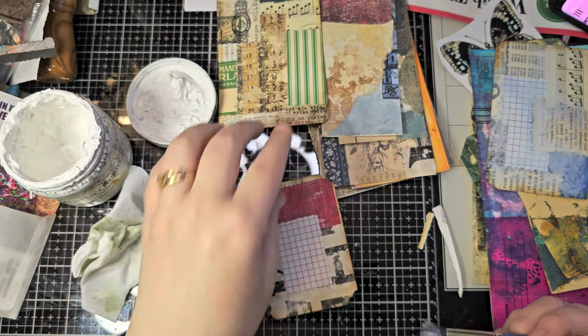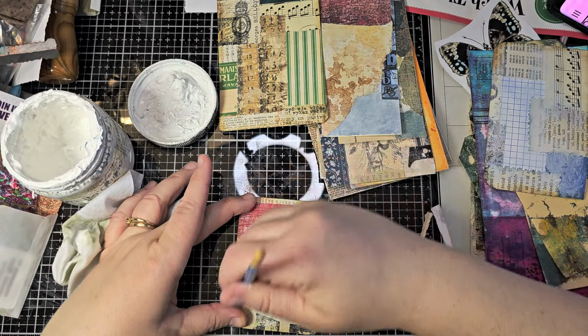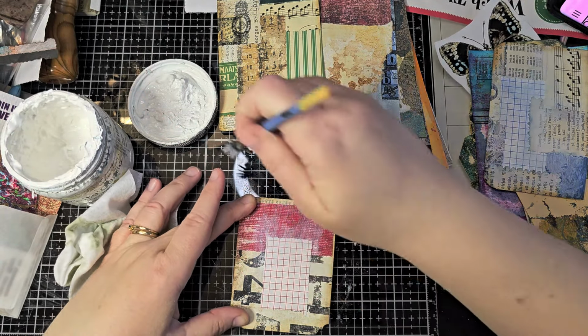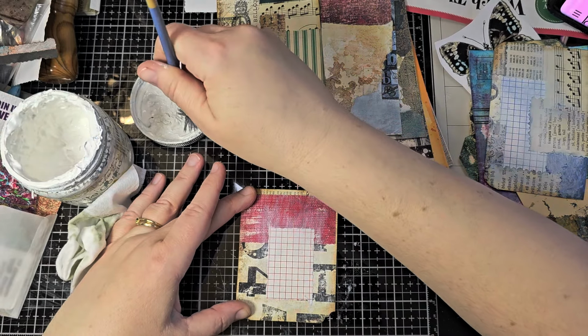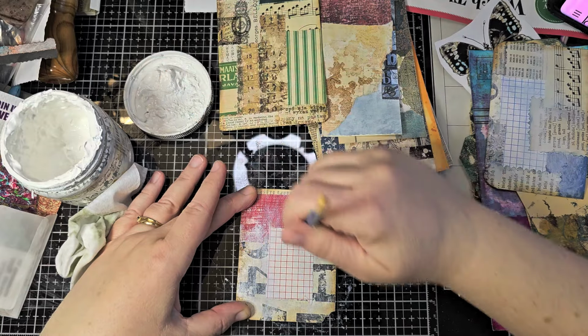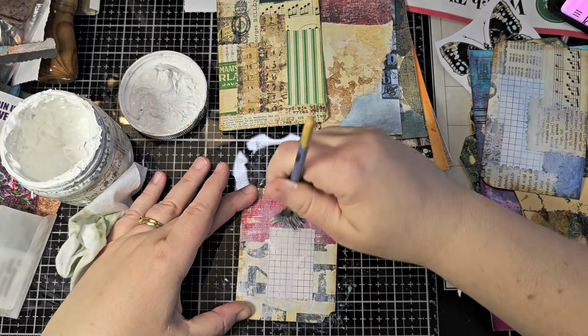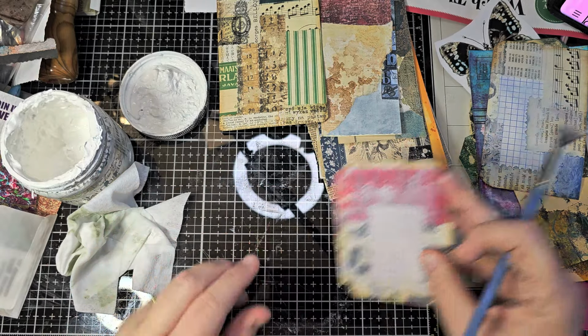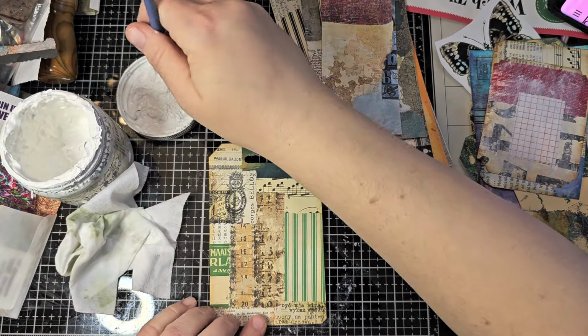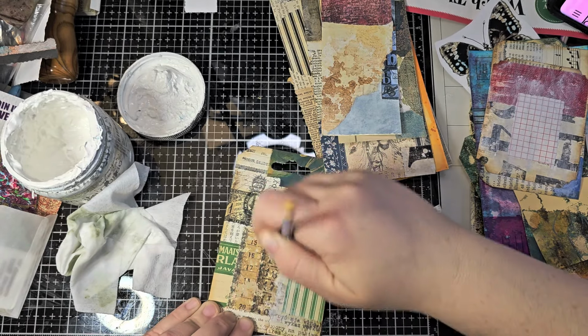Still looks good. But yeah, a little dry brushing of some gesso will help to push things into the background a little bit. If you don't want that to be your focal point, you could just do it all over like this, or you could just do, like here, I could just do, you know, where everything meets up, just to kind of blend it all together a little bit.